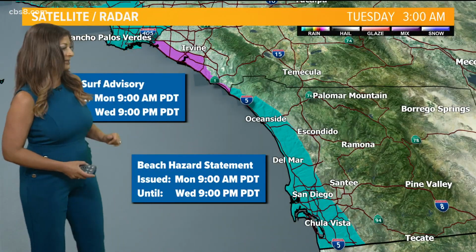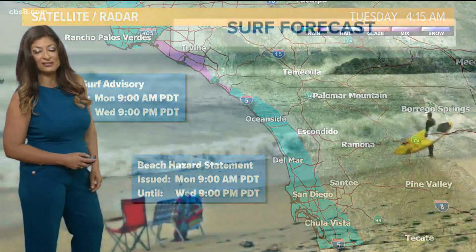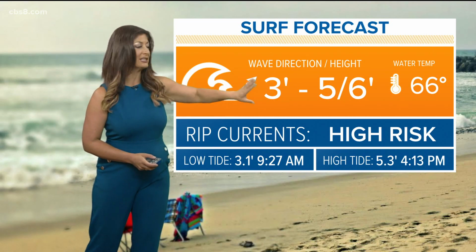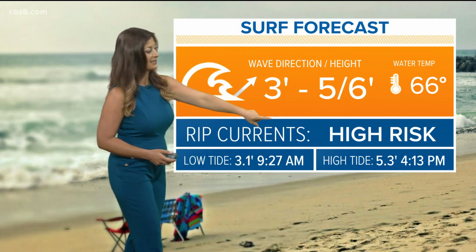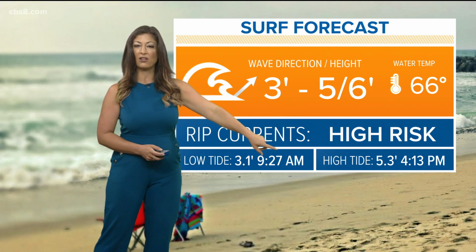So beach hazard statement is in effect for San Diego County. Just to the north of us, you see a high surf advisory. That doesn't expire until tomorrow night. So today, again, 3 to 6 foot. That's what we're expecting in our area. Our water temperature is dropping even more now, 66 degrees. Rip current risk is high. Low tide will be right around 9:30. High tide around 4 o'clock this afternoon.